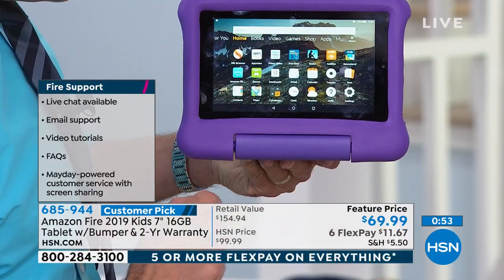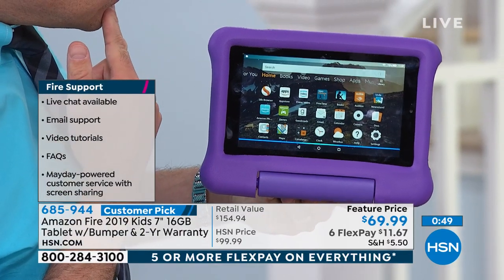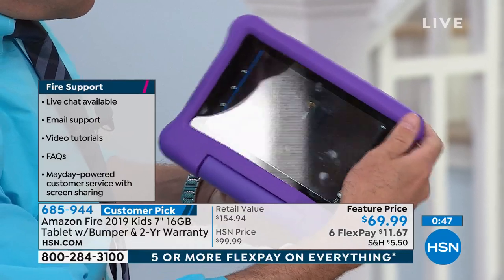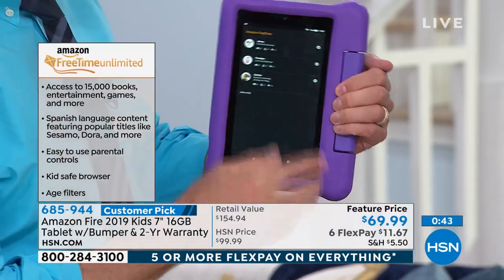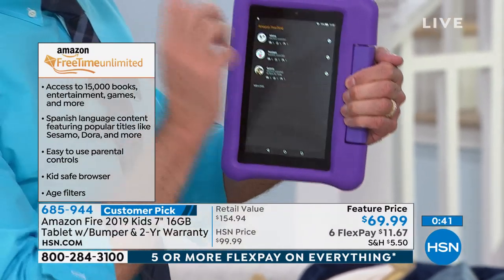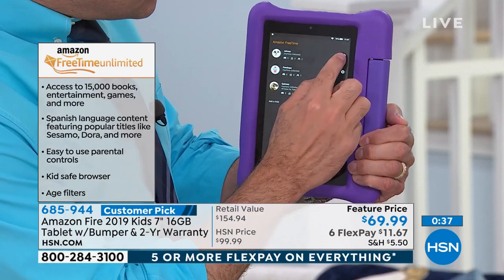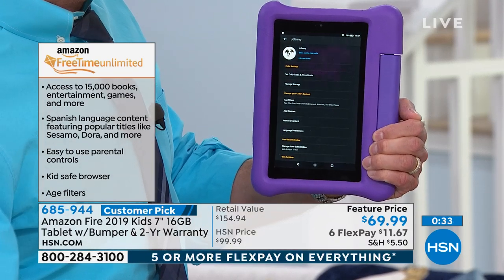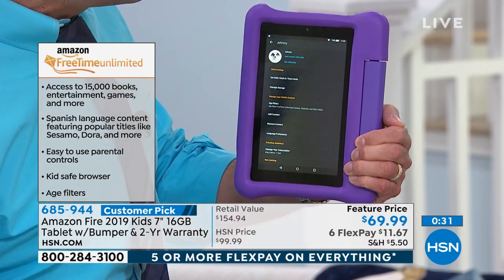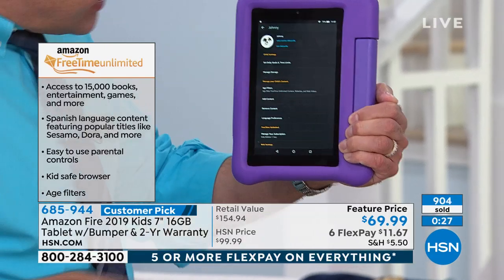Okay. The last thing, Alexa, open free time. Here's free time. So free time, as I mentioned earlier, is this area where you have your kids' logins, right? We include something called Free Time Unlimited for a year, which means you have access to 15,000 games, movies, music, apps, downloads that otherwise you would have to pay for. So I've just gone into Johnny's settings here.